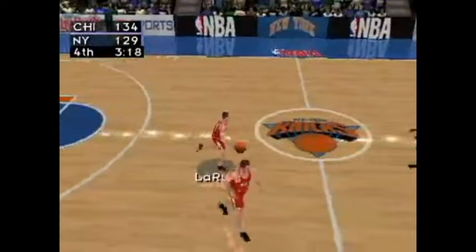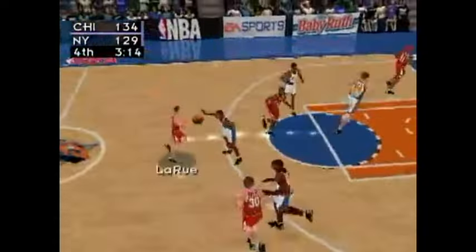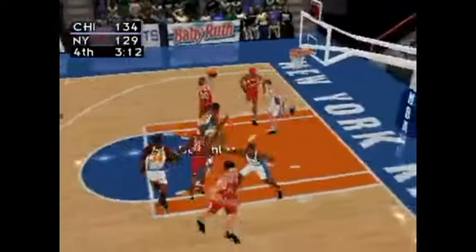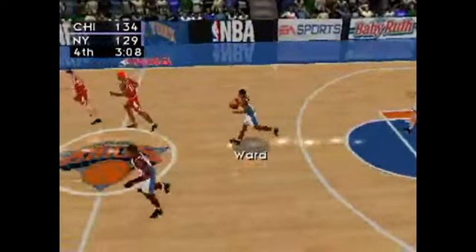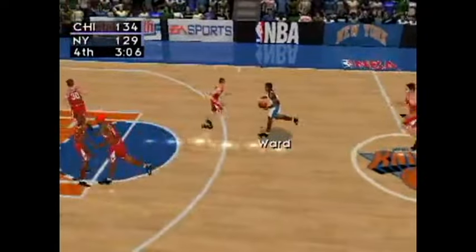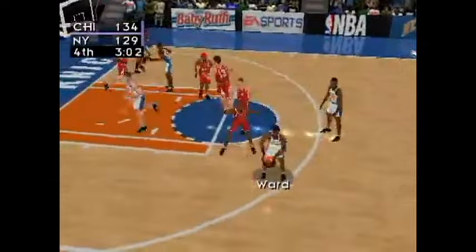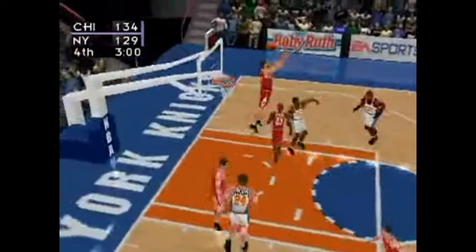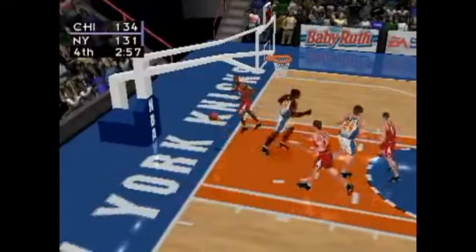Inbound pass to number 5. From center court to Bushler. From the right side to number 5. To number 30. Bushler for the turnaround. Ward to Mills. Puts it. He rims the ball. Brought down by Oakley.